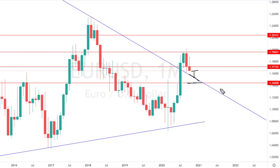So there's a lot of very strong confluence zones right here which have a high possibility to interest the buyers. So if you are trying to sell the euro pair against the USD based on the daily time frame, you have to take into consideration this dynamic trend line and key level structure which is acting based on the monthly time frame. So let's check back on the daily time frame.